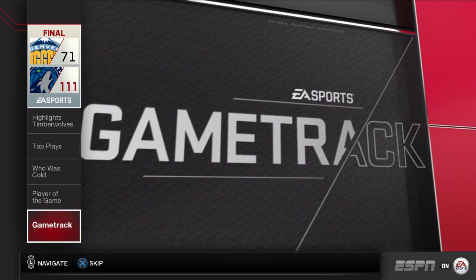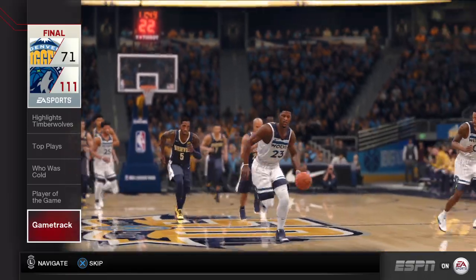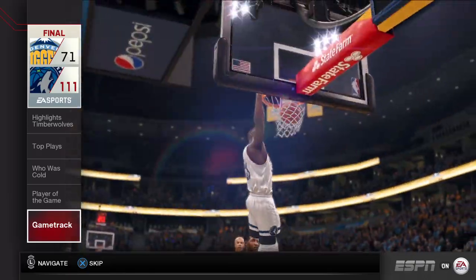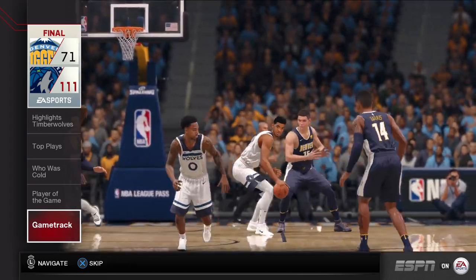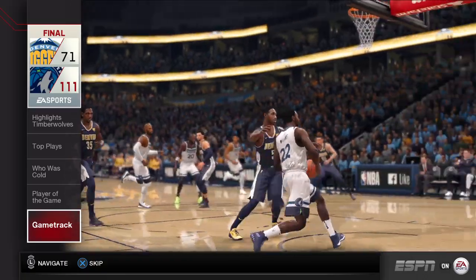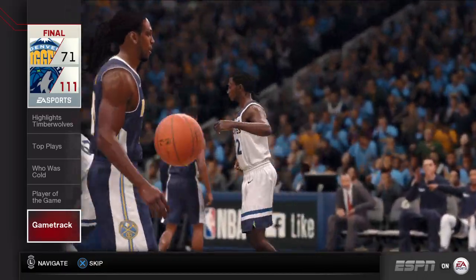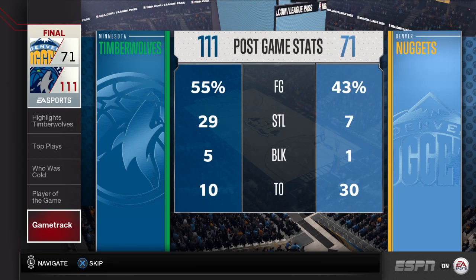Game track. Defense. The Minnesota Timberwolves showed us how important defense can be in this league, especially when it leads to plenty of opportunities on the other end of the court. And now, up on the screen, the game stats.